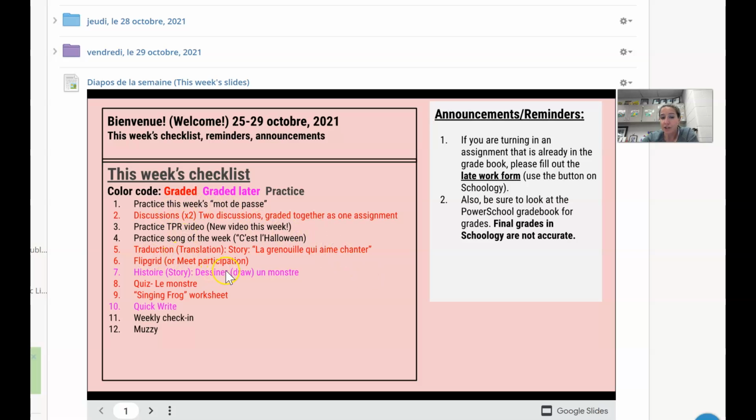You'll always have a translation every week. Some of my colleagues call those class notes. So if you did class notes in your previous French class, that's what this is. Une traduction or translation is what I call it. And it's always going to be from the special person interview or the story that we did the previous week.